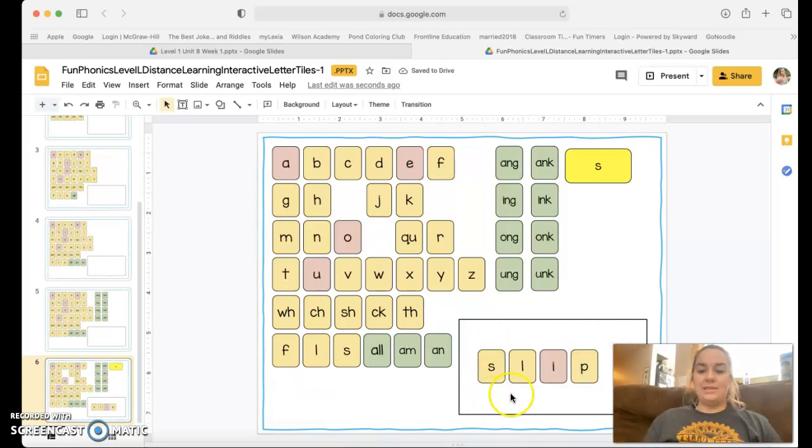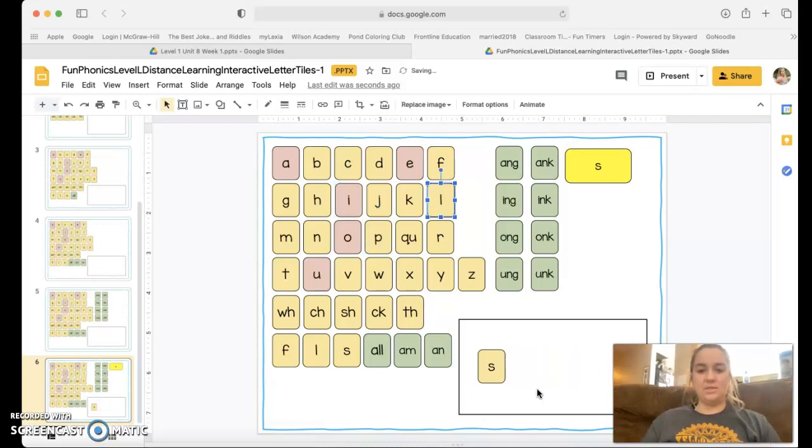What do you notice about this word? At the very beginning, I see 2 yellow cards. So I have 2 consonants. And I'm going to give them each a line. So, S-L. Because, is it a blend or a digraph? I kind of forgot. Oh, it's a blend. Very good. Okay, I'm going to go take my cards back. Let's do one more word.